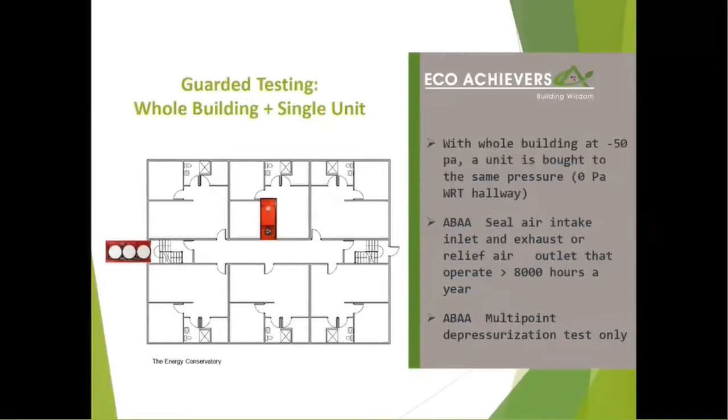And then we did a third test, which is called guarded testing, where we combined both the whole building and the unit compartmentalization test. That allowed us to get just the exterior leakage of the units and negate all of the communication that happens with the other adjacent units, as well as hallways.